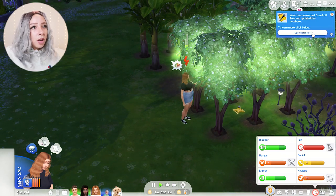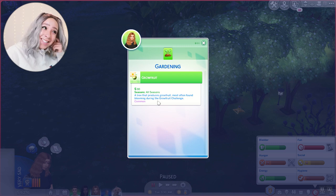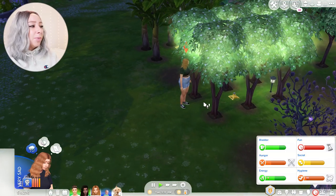Okay, open notebook. Grow fruit. A tree that produces grow fruit, most often found blooming during the grow fruit challenge. What's a grow fruit challenge? Are we just supposed to know what that is? Like, The Sims never explains anything.